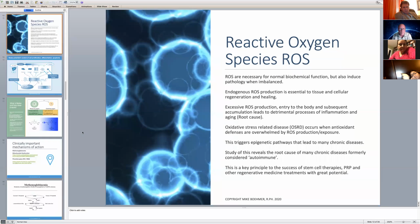Let's see. So here I talk about not using ROS. It's already been in the thing here. So this is a little bit more of a summary. It's a bit redundant, I guess, but reactive oxygen species, or oxidants, are necessary for normal biochemical function, but they induce pathology when imbalanced. So our endogenous production is essential to tissue and cellular regeneration and healing.